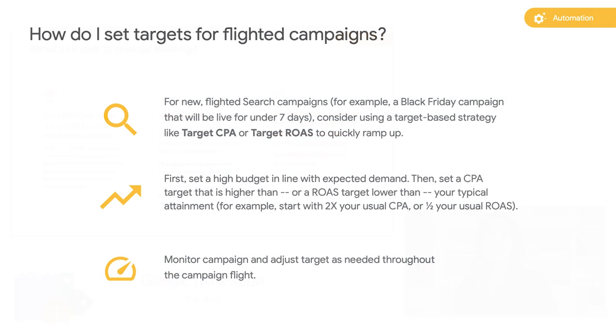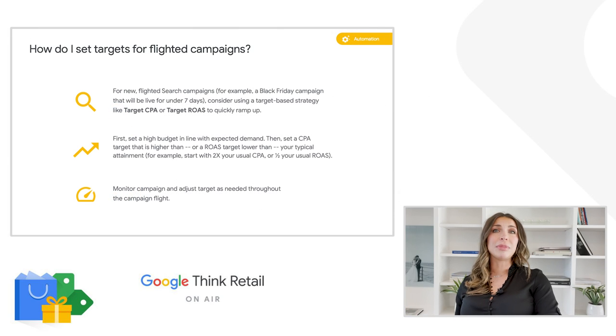For new flighted search campaigns, for example, a Black Friday campaign that would be live for less than a week, consider using a target-based strategy like target CPA or target ROAS to quickly ramp up. First, we recommend you set a high budget in line with expected demand. Then, set a CPA target that is higher than, or a ROAS target lower than, your typical attainment. For example, start with double your usual CPA or half your usual ROAS. As always, monitor your campaign and adjust your target as needed throughout the campaign flight.